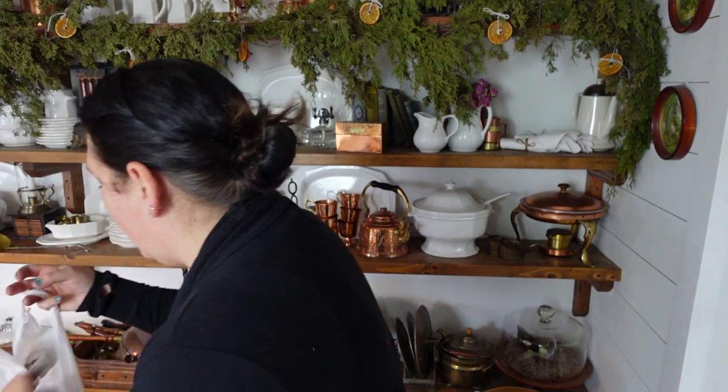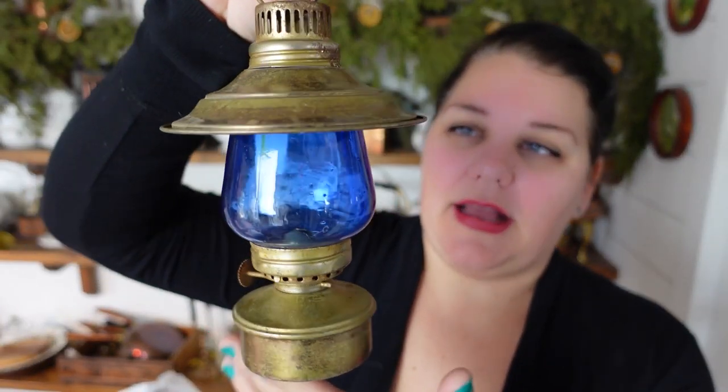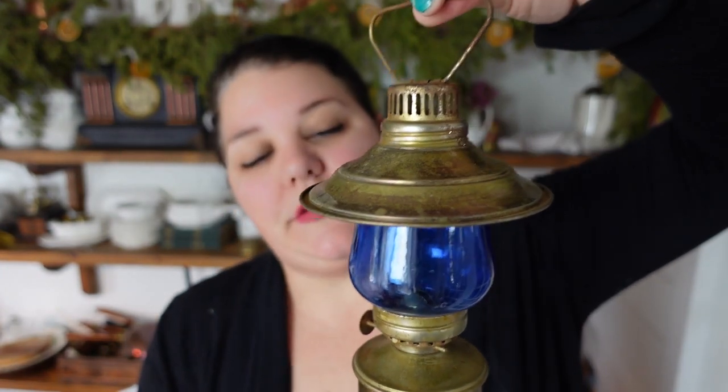The next thing, oh yeah, this I thought was really pretty. It's not super well made, but it was $3, and it has this blue glass, and it's got little bubbles in the glass. It's so cool. And it does untwist, so it does hold oil. I'm going to clean it up and test it out and see if I can get it working. But this was $3 as well. And I just thought that was so cute. Maybe in my boys' room, it's a little bit more masculine. Or, I don't know. I mean, it's so cute. It could fit pretty much anywhere.